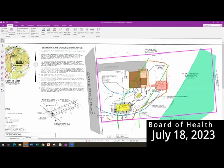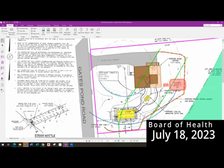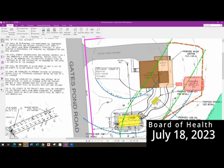We have Gates Pond Road. If you go towards the top of this, you'll come out to Route 62 where the traffic lights are. This is about the third or fourth house down on the left. The Wileys own this. Basically what they would like to do, let me zoom in a little bit. Their house currently is this dark brown with a bathroom and a bedroom off of this bump out.